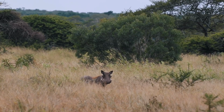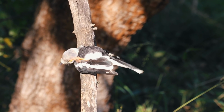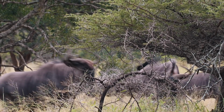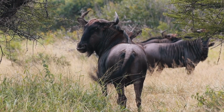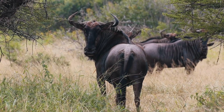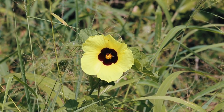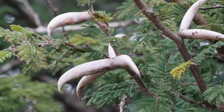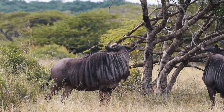Instead, however, the reserve is a birder's haven, with more than 420 species on record, and is regarded as South Africa's second best birding area after the Kruger. Despite not seeing too many mammals, which, to be honest, we weren't too fussed about, the stunning scenery, the well-managed camp, and the beautiful bird hides and picnic areas will definitely see us coming back to Mkuze.